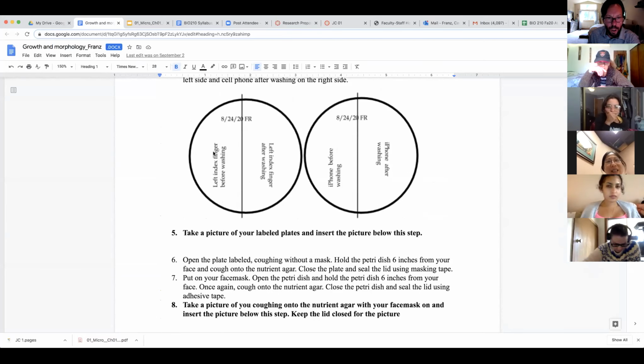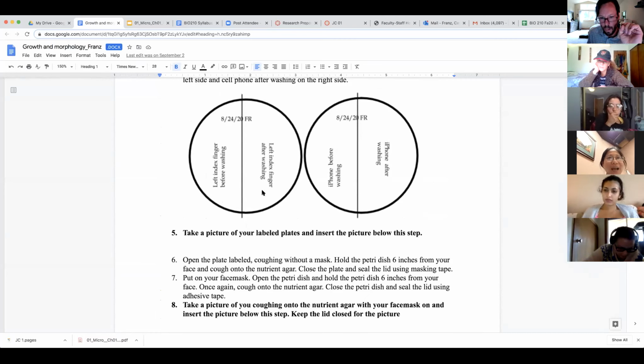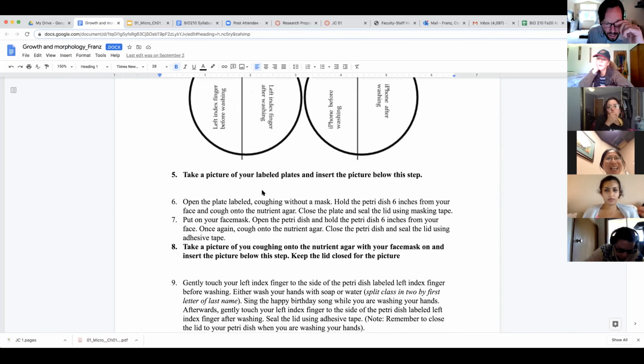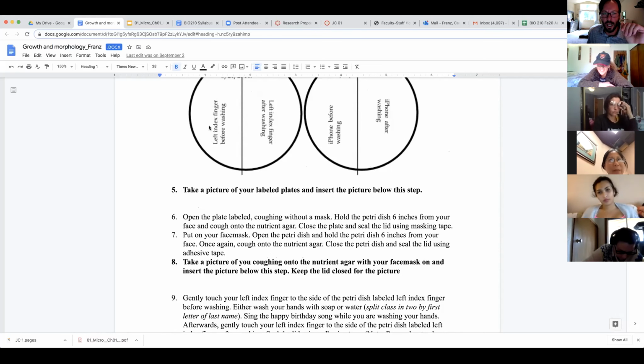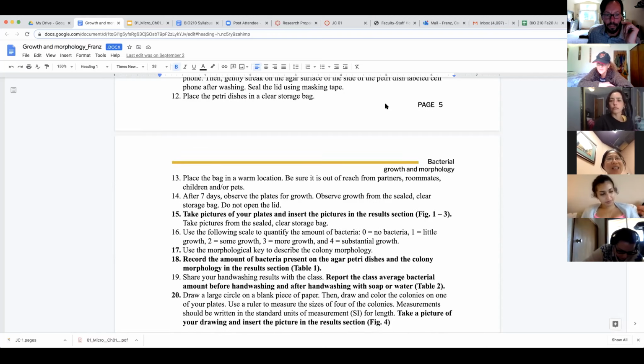I believe you draw a line down the center of the plate. On one side of the plate, you'll do your finger before washing, and on the other side, you'll use your finger after washing, on the same plate. So I just do only one, with soap or water? Yeah, pick one. I would do soap, because if you wash with water, it's probably not going to be very different from not having any water on your hands. My recommendation would be that this side is before washing, and the right side is after washing with soap. So in the table, I just fill in only one. Yeah, that's fine. Thank you.